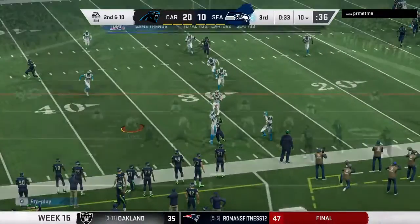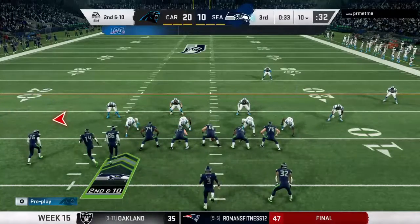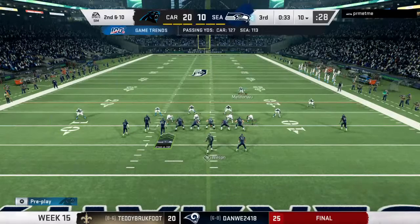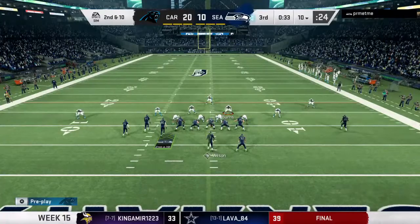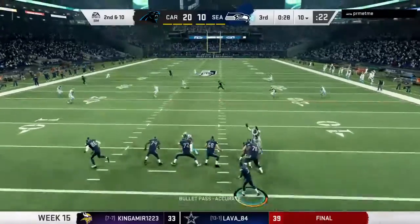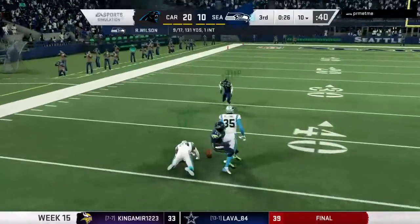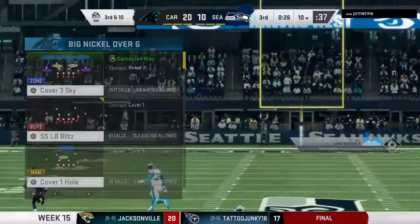Now, meanwhile, a pass that should have been intercepted, but it winds up falling incomplete. After the incomplete pass, here now is 2nd and 10. Throwing again. Wilson. He lets it fly for Lockett. And that'll be incomplete. Good protection that time, and they couldn't hook up on the long one.